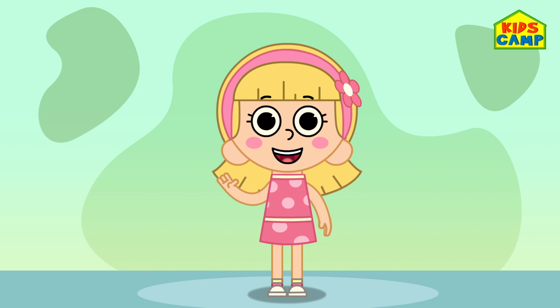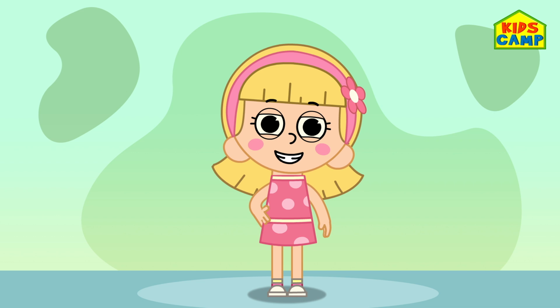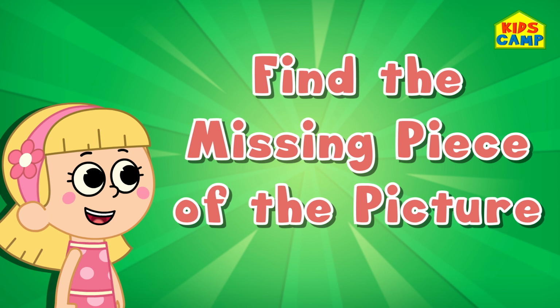Hi, kids! I'm Ellie, and I'm going to put up some pictures in Eva's bedroom. But there's just one tiny problem. There seems to be a missing piece in each picture. Can you help me find it? Woohoo! Let's get started! This is going to be a fun game! Let's find the missing piece!